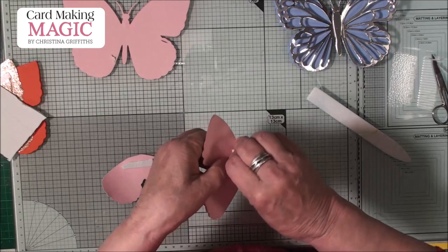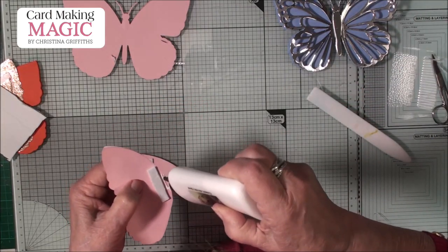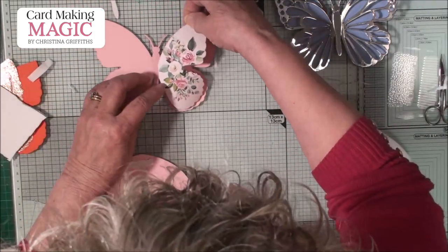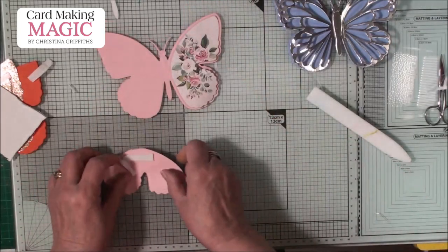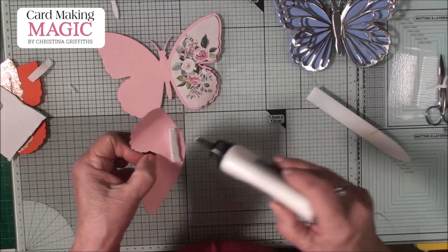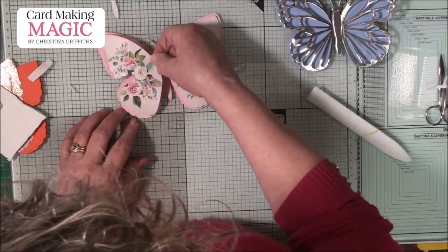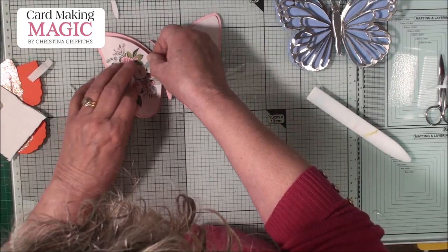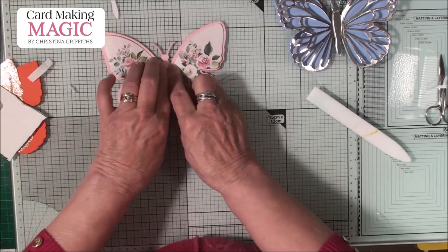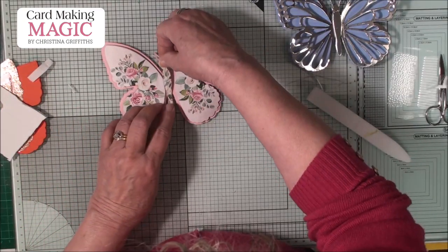And then we'll add glue to this end portion there, and that can now fit on the wings along there. And we'll do the same to this side. Just add a little bit of glue down there, and we'll line that up on the other side. Press it down, press the centre portion down, and then we can add, with some foam tape underneath it, the body line.